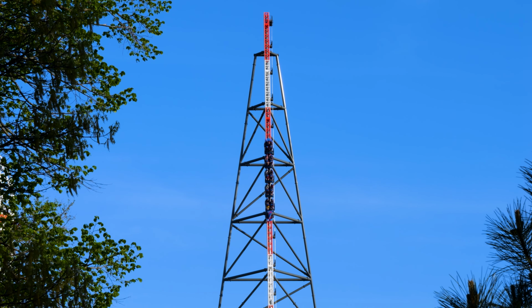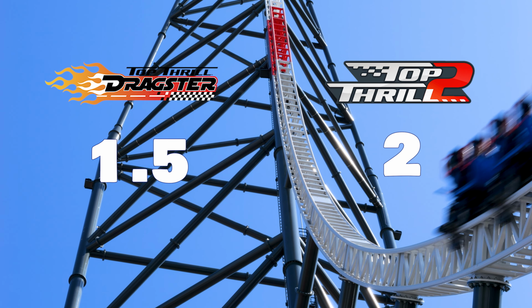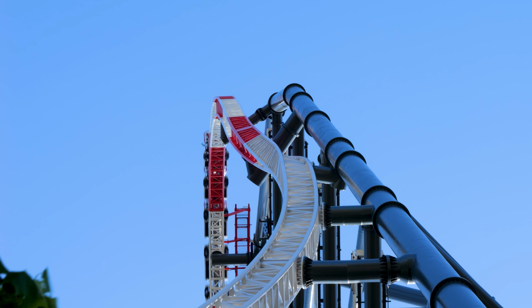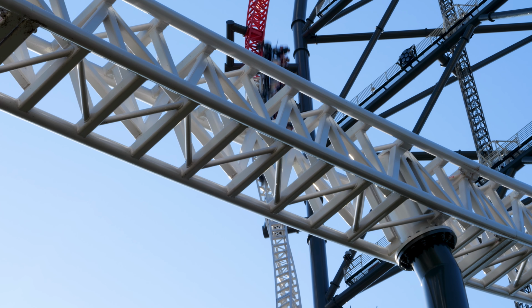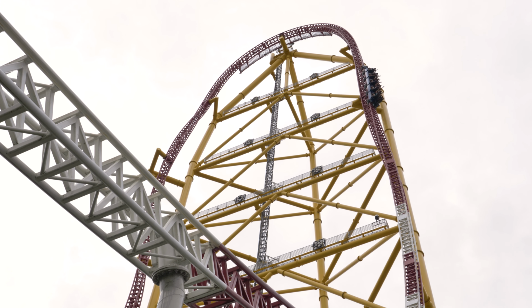Since each stat is worth a half point, Top Thrill Dragster gets 1.5 points and Top Thrill 2 earns 2 points. Now for the remaining 9 categories, the winner will receive 1 point, and if there is a tie, both roller coasters will get 1 point.